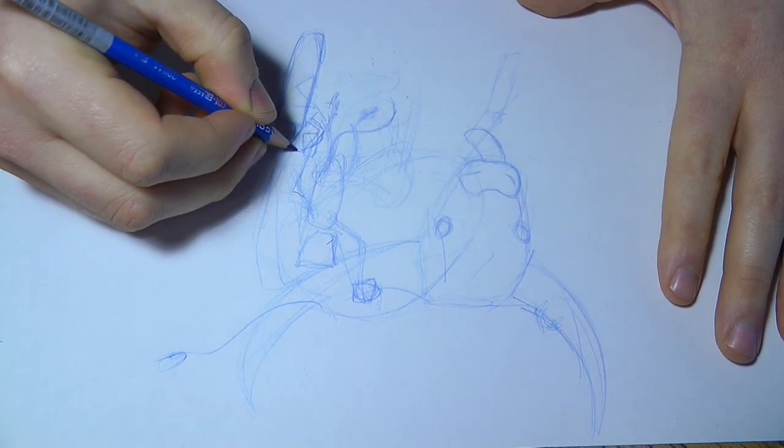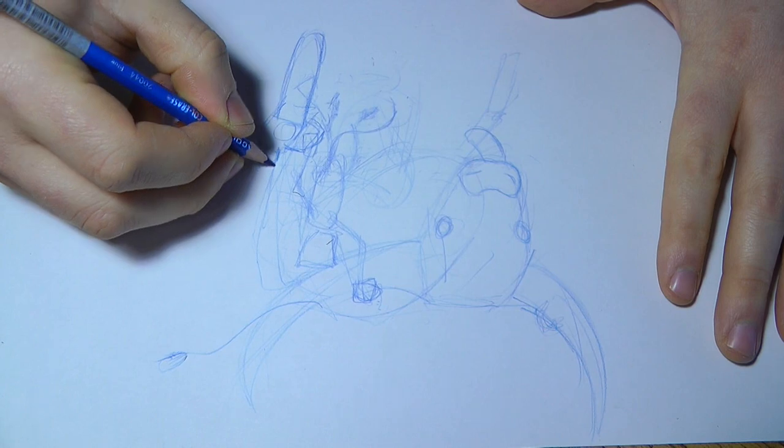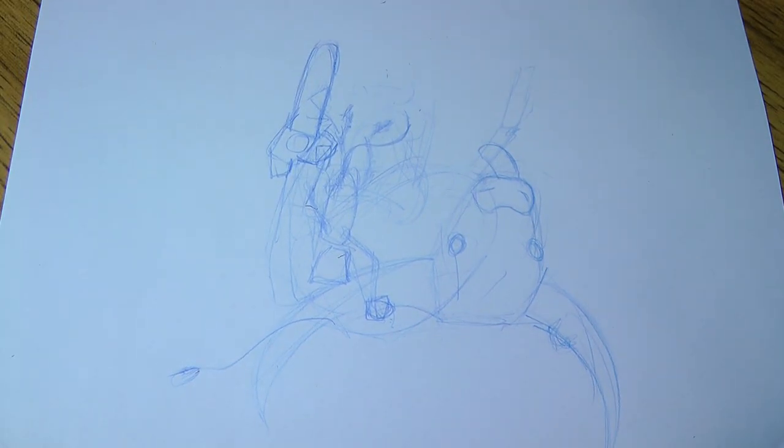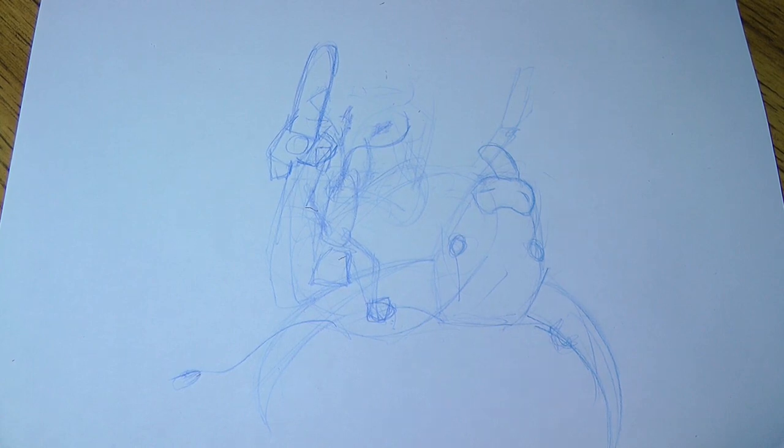Yeah. There we go. Okay. All right, so let's grab this. All right, so that's the very basic line art of what this crazy thing's gonna be.